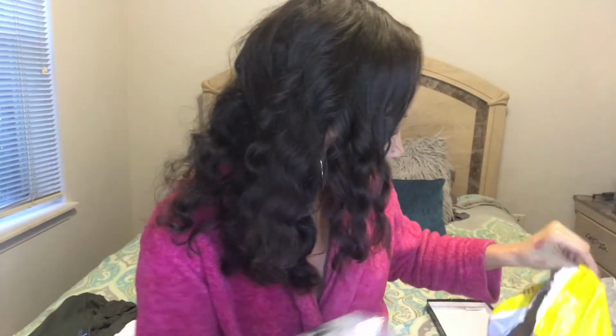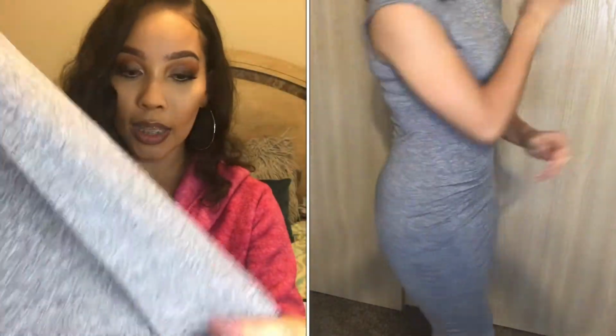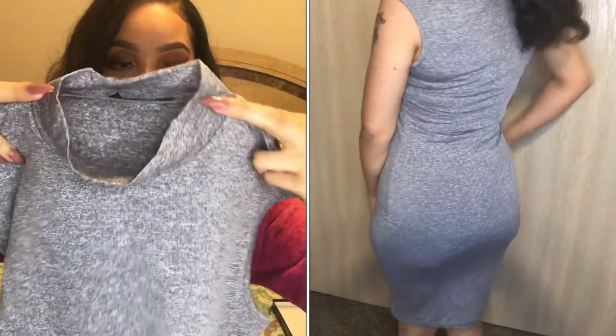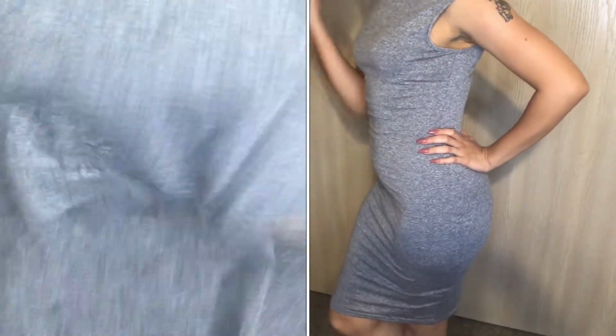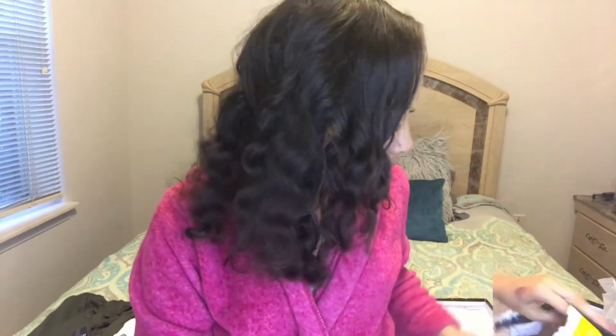far. The next thing that I got is this dress, and this is a heather gray. So this is really nice material as well, and it's super stretchy, and it's long, and I got this in a size medium. This is super cute. I can see myself doing errands in this. Oh yeah, and it's gonna hug me just right. This is gonna be super, super cute. This one is the perfect size medium, so I'm excited about that.